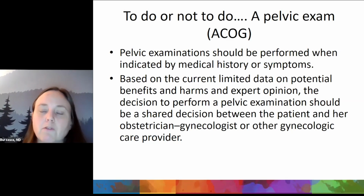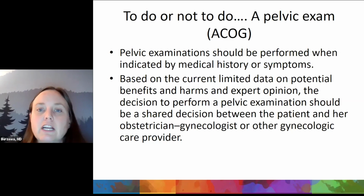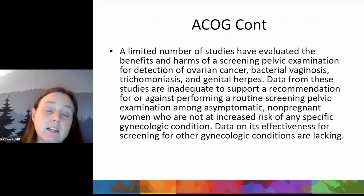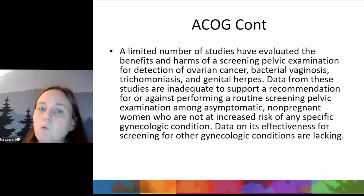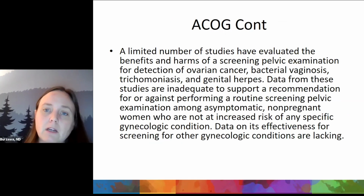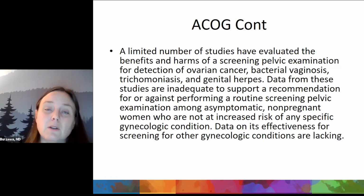The important statement here is that the decision to perform a pelvic exam should be a shared decision between the patient and her OBGYN or other gynecologic care provider, including their PCP. In the absence of screening for cervical cancer or STIs, or a patient's request, the pelvic exam is not great at detecting other diseases, especially in asymptomatic women. Given that it is an invasive procedure, it should be a conversation between patient and provider about who it's appropriate for. Obviously, I'm a gynecologic oncologist and I see a lot of pathology, so I personally think pelvic exams are pretty important. But it's also important to be clear about why you're performing the procedure and what you hope to detect from it.